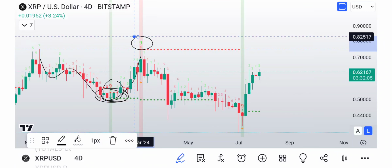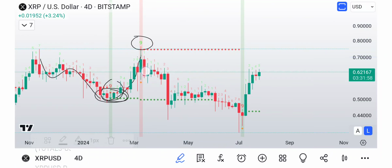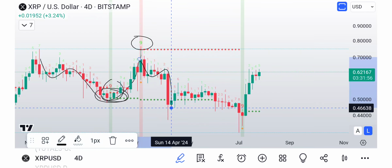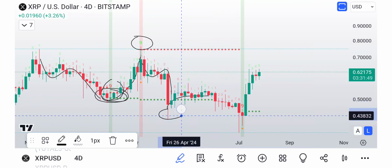This 9 sell could have been a pullback and a continuation, but it was actually a reversal, right? We reversed and we came down, boom, boom, boom. And we landed on the green dots. Maybe that was enough. We're starting to flatten out. It's looking pretty good. But nope, this wasn't sufficient enough.